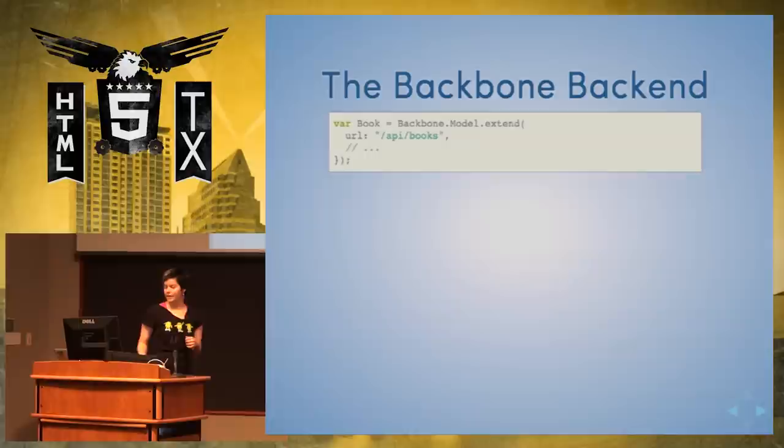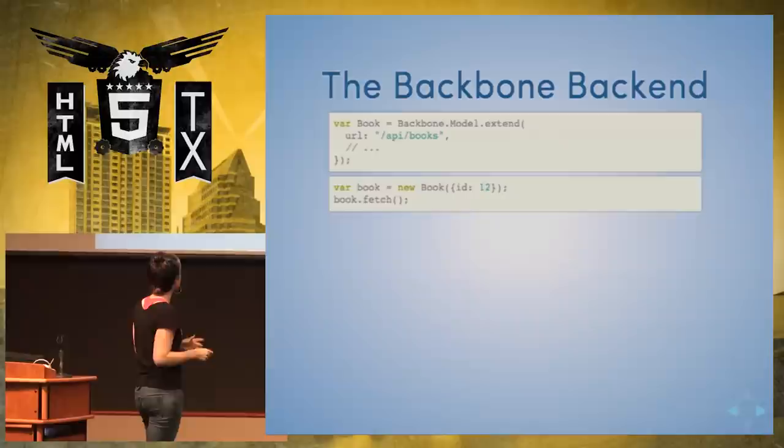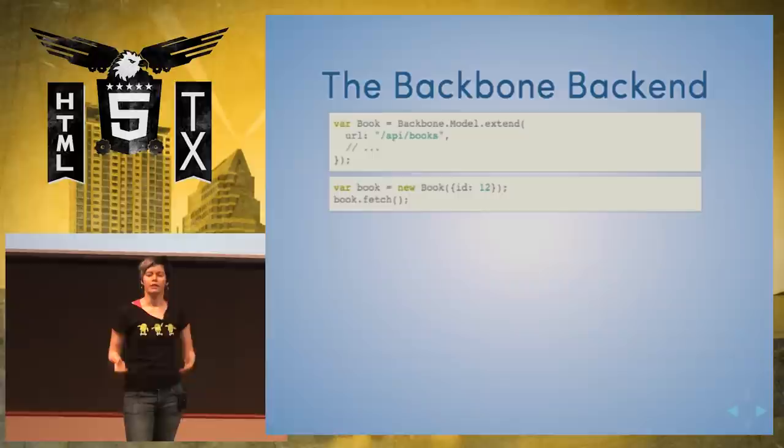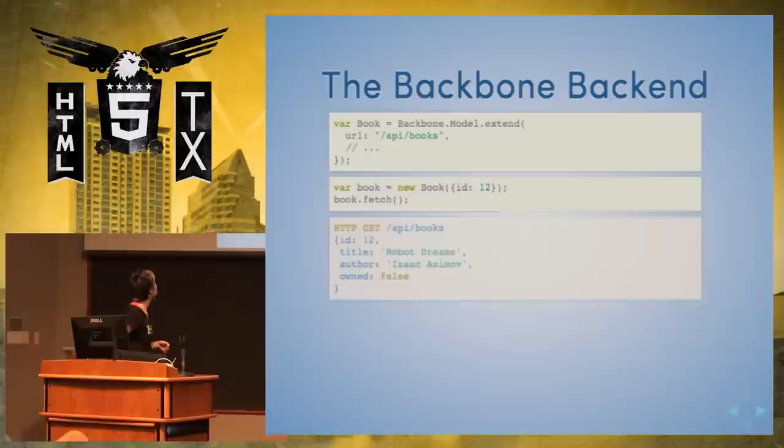So let's see how the backend works, right? Remember, we're defining our URLs. So if we create a new book and we give it an ID, Backbone will then look and say, okay, given that we have this URL and that ID, I'm just going to do an HTTP GET to /API/books/12, and then I'm going to find out all about that book. So it expects your server to respond to that URL with the JSON for that book. And that is the kind of RESTful API that it expects.